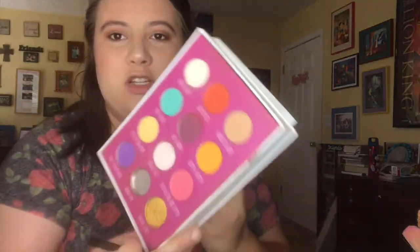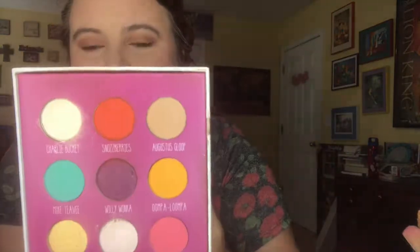Alright, and this is where we get a little bit wild. Next, I'm going to go in with Snozberries, which is that bright, like, orange, reddish color. It's more red than it is orange. It just doesn't show up right on camera. But go in with that color.